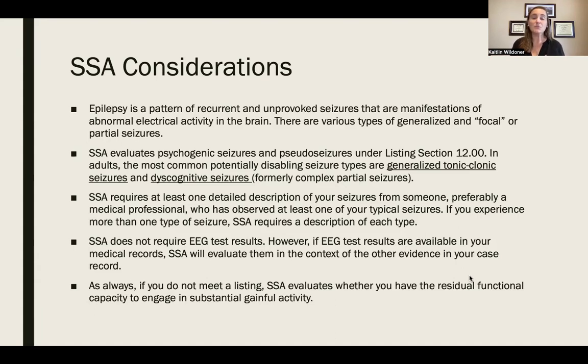And if you have multiple types of seizures, make sure you have a description of each of those in the file. Social Security does not require EEG results. Therefore, if you don't have an EEG, they're not going to pay for one for you. But if you have had an EEG done and it's in the file, those results will be considered and evaluated in the context of all the other evidence in your case.